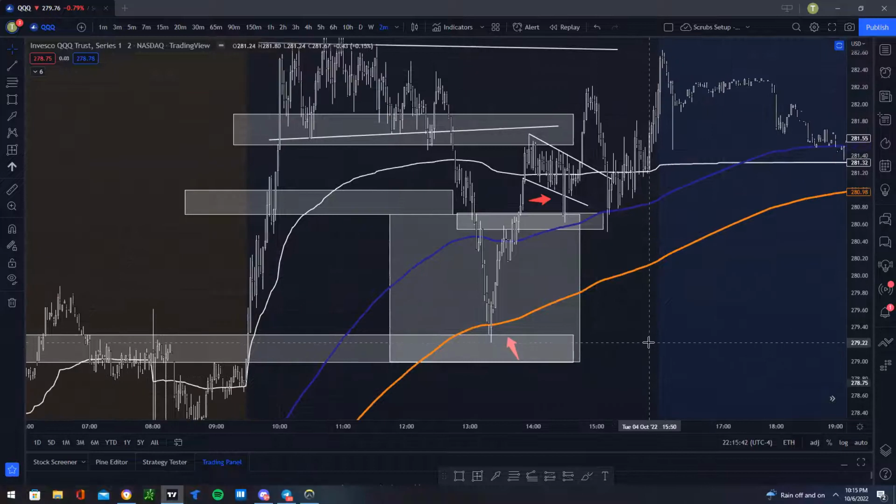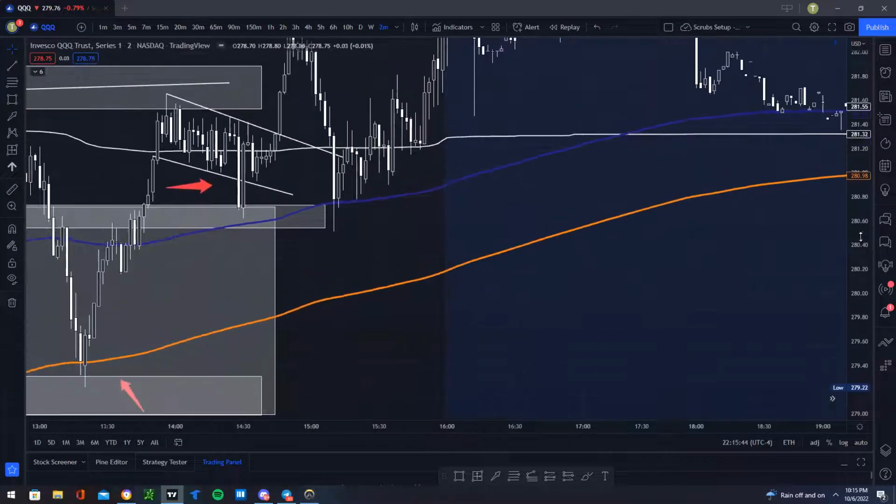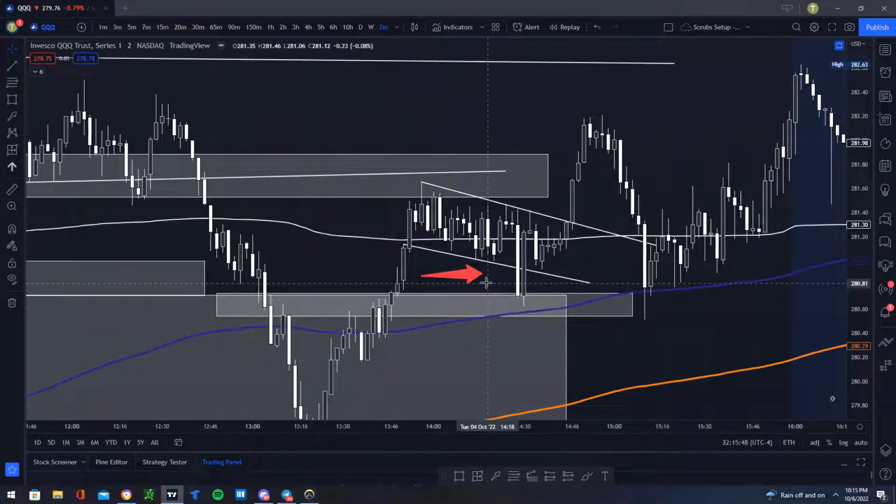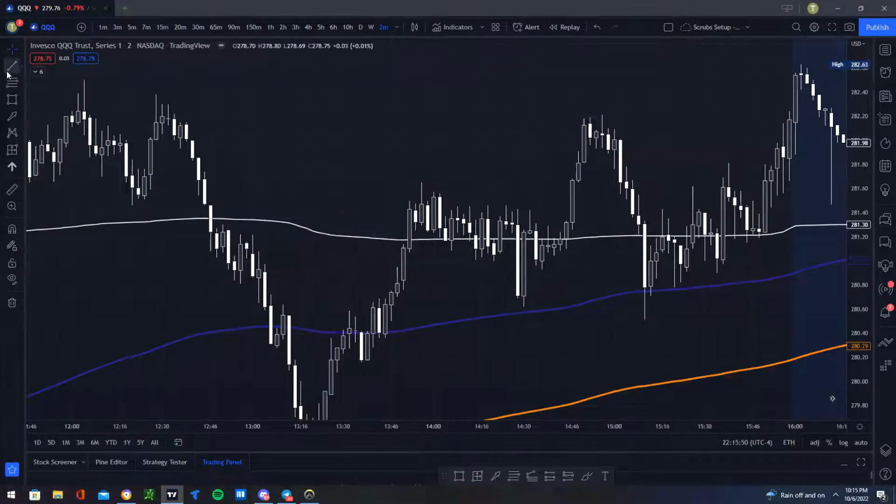So then also we want to be talking about traps. So we actually had 2 stop hunts right here. This is 2 stop hunts visually right here. So this is another thing that's super important.